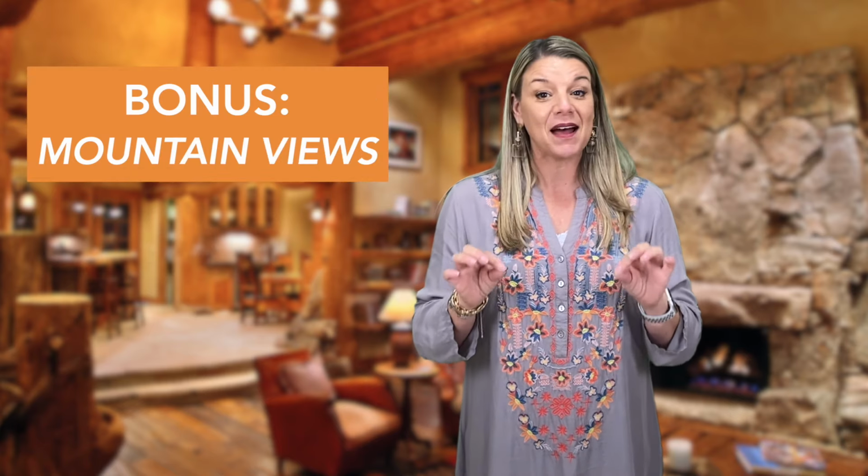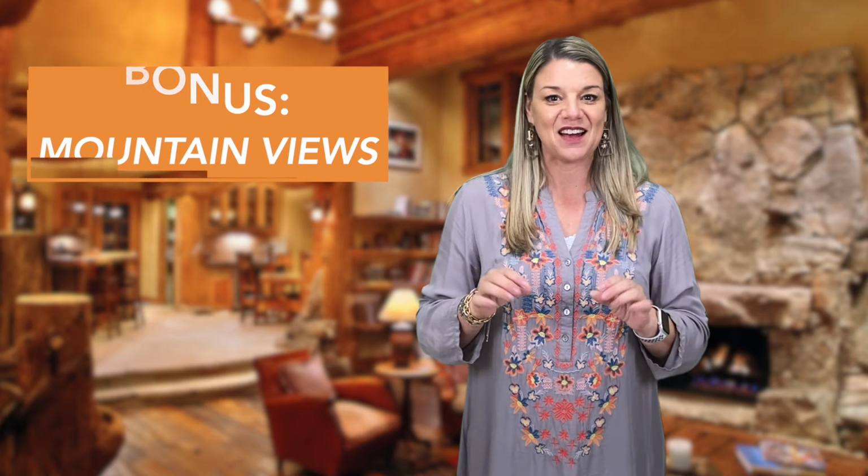Let's start off with the breathtaking mountain view we all love. Well, I'm sad to say it didn't officially make my list. And here's the only reason it didn't. There are plenty of people who will sacrifice that view to be closer to the action and are a little nervous to drive up those curvy mountain roads that are often necessary to get to that mountain view. So for those reasons alone, it is a bonus on my list instead of a must-have.